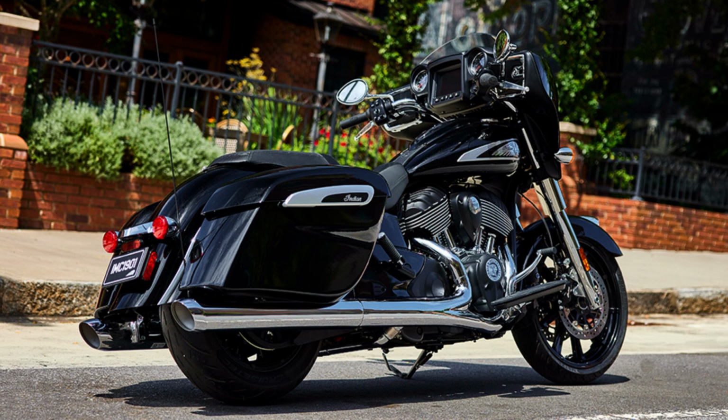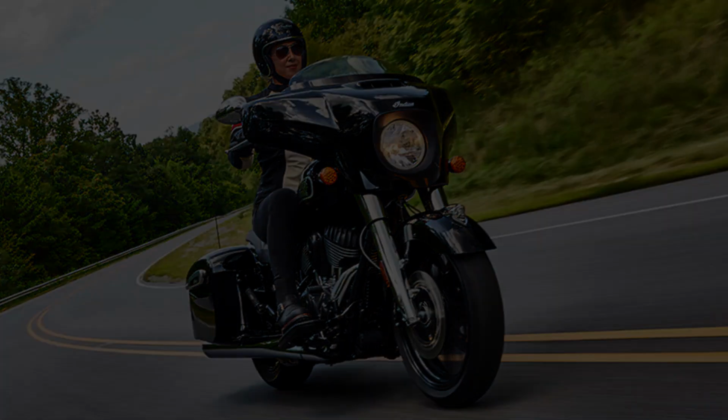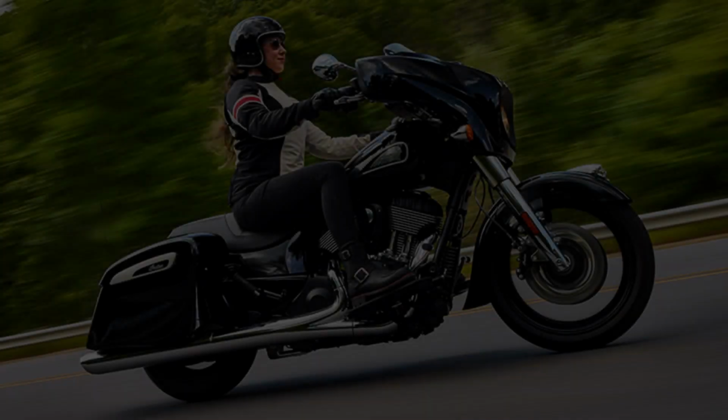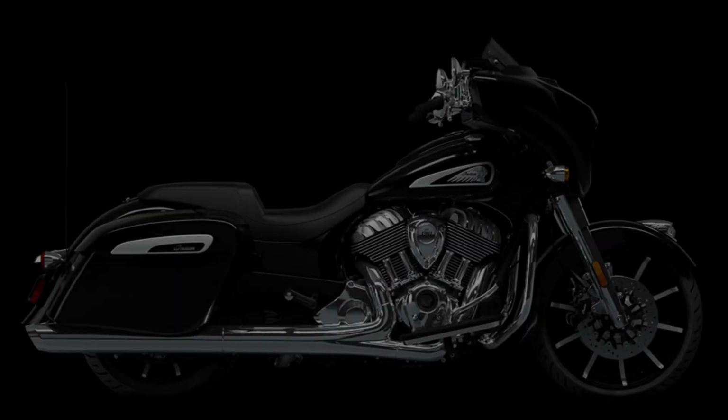ABS is standard. It has keyless ignition, a 100-watt sound system, 7-inch touchscreen, LED lights, ride modes, rear cylinder deactivation, and an adjustable power windshield. The bike weighs 823 pounds, has a 65.7-inch wheelbase, a 5.5 gallon tank, and a seat height of 25.6 inches.